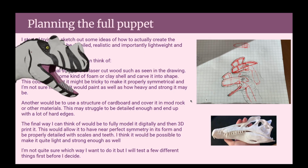So while planning the puppet, I thought about how it could sit on my hand, and thought maybe I could make it out of laser cut wood and then cover it in a foam or a clay shell and carve it in shape. It might be tricky to make it properly symmetrical, and it would be quite likely that it'd be quite heavy and maybe not that strong, but I did draw up some rough sketches of how the internal structure might look to keep the crest strong. Another idea might be to use a structure of cardboard and cover it in a material like mud rock or papier-mâché. However, that would likely not be very strong and not be very detailed.